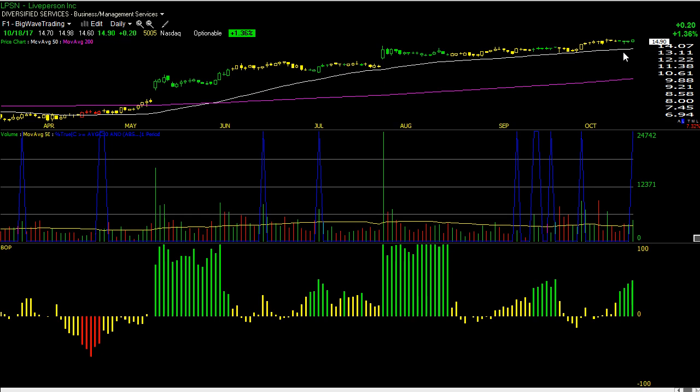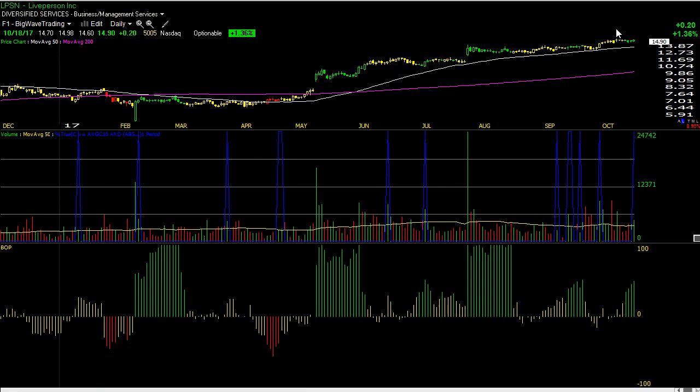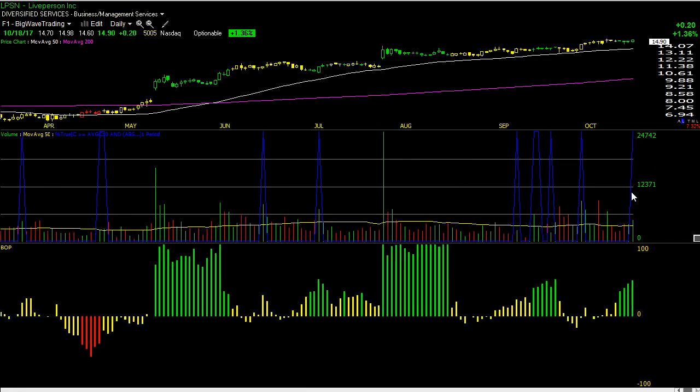LPSN, 1% for perfect speculator, 1% for new high. It should be a 2% long position, but it is slightly extended from the 20-day moving average, so we won't take it. But once again, we got that pocket pivot point signal since it's at the 10-day moving average. We have the increasing BOP, the above average volume, and the candle over candle price bar. So LPSN, I want to get long at 14.90.